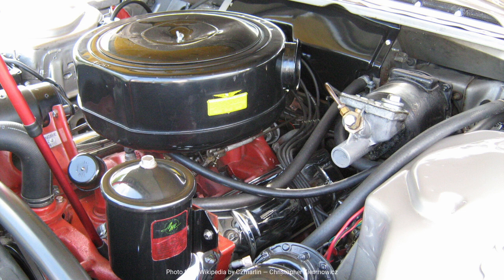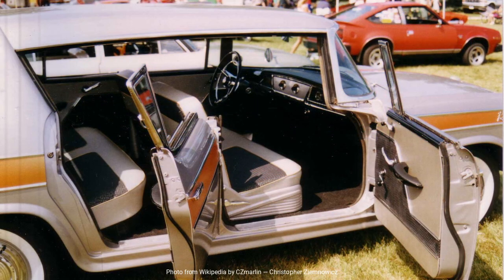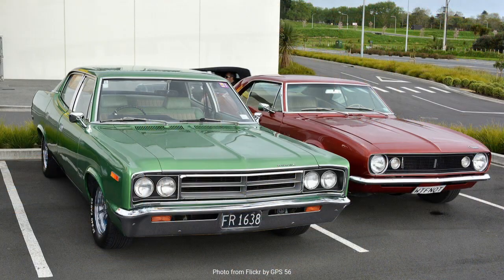The legacy of the Rambler Rebel is one of innovation and daring. It was a car that challenged perceptions and demonstrated that a smaller automaker could compete with the giants of the industry. The original Rebel's influence on the muscle car genre is undeniable, and its spirit lives on in the performance cars that followed. For collectors and enthusiasts today, the 1957 Rambler Rebel holds a special place. Its rarity and historical significance make it a sought-after model, with well-preserved examples fetching high prices at auctions. The Rebel is celebrated not only for its performance, but also for its role in AMC's story, a story of resilience, creativity, and the pursuit of something greater.